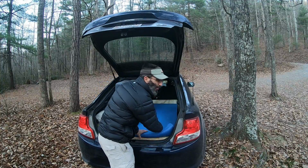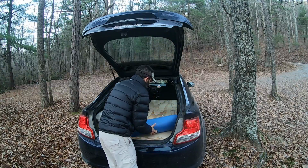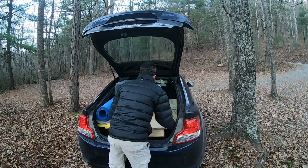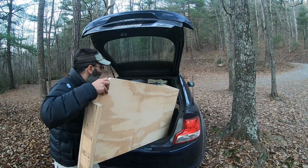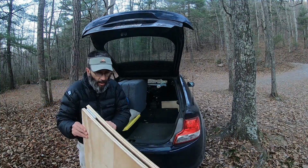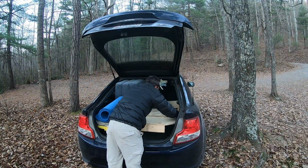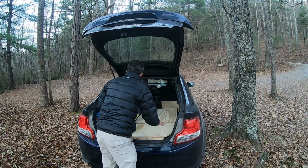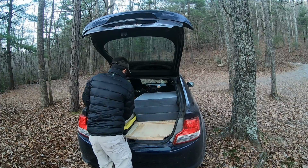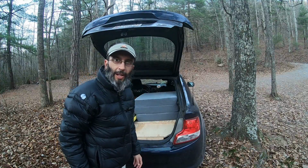Got a yoga mat, which I don't really know if it's necessary, but take that on the side. Then I have the wooden platform that I made. What you do is you just pull this all the way out. It's got a hinge right there, so it folds. So it's nice and small. And then I can just put it back in just the way it was. Bed on top, mat back there, and I've got a passenger seat ready to go again.